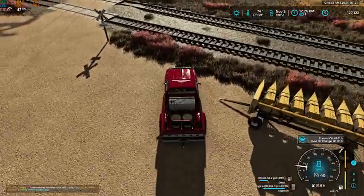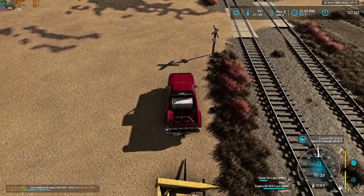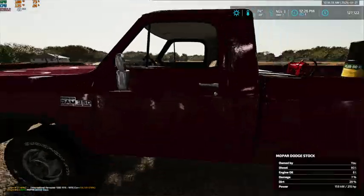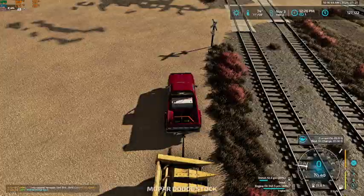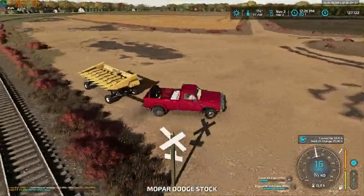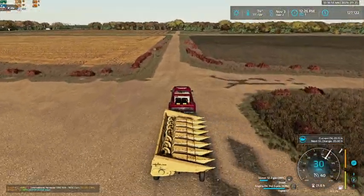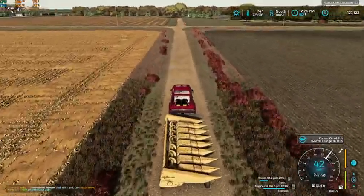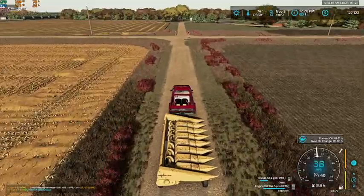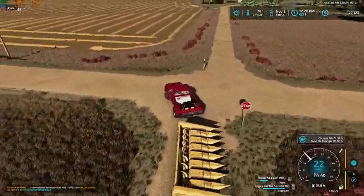Now I have not fully decided what I want to do with these headers. I think we're going to leave them outside. I just got to figure out where. Because now with the new trucks and everything, I don't want to cram these headers into that building. I would like to get more of our equipment into the building as well.